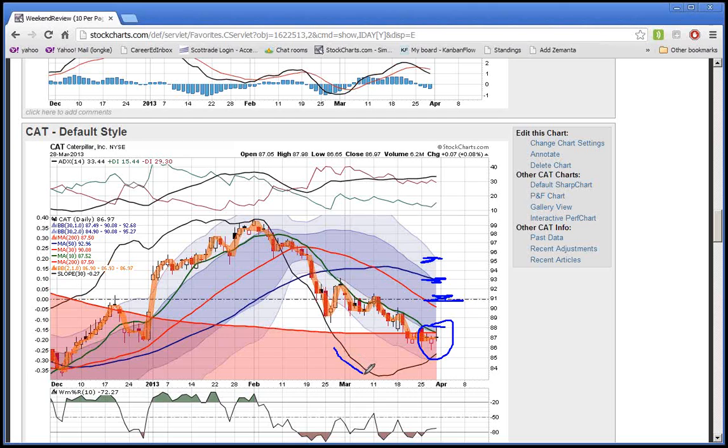You can actually see how the slope of the regression line has been improving as it has not failed as much. Now, just because the slope is improving, it's still below the dotted line, so the slope is still negative, but when it curls up like that, what that's saying is the rate of decline, the rate of failure, is slowing down considerably. So this may be the first half of the next cup and handle. So I'm fully prepared to be trading Caterpillar in its upward move should that happen.